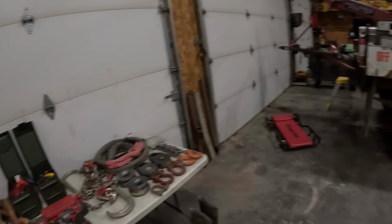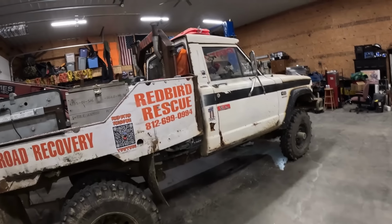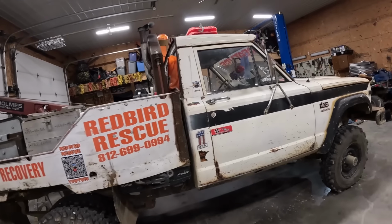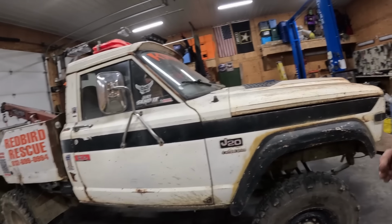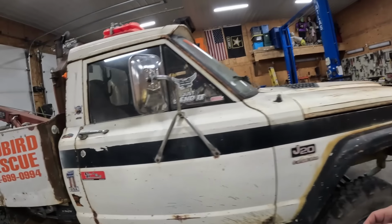Some of the things in the future that I want to do for Creature is I definitely want to get a premier power welder, because there's always somebody out there that needs welding. I need to get a bigger alternator, because right now all I got is a 90 amp alternator on this truck. I'd like to get a little larger.